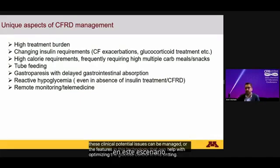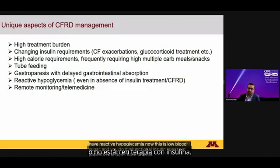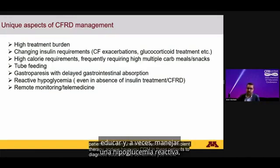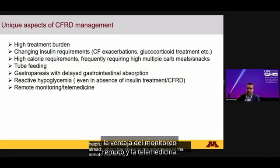Now, unfortunately, many patients with CF can have reactive hypoglycemia. This is low blood sugar due to dysfunctional insulin release in patients who don't have diabetes or are not on insulin therapy. And we have used CGM in these patients to diagnose, educate, and sometimes manage reactive hypoglycemia. And it's been very helpful in that area as well. And again, I already talked about the advantages of remote monitoring and telemedicine.